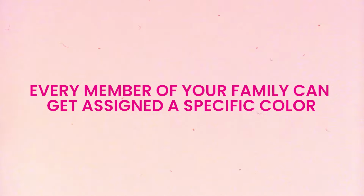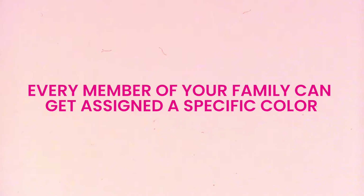It does involve our daughter. We're both going to school, but for activities like that, we like to color code who actually owns it. So it's a really great visual each week as we're deciding who's going to be doing both drop off and pickup. We can color code those accordingly. You can really play with using categories a million different ways. But by default, the recommendation is every member of your family can get assigned a specific color.